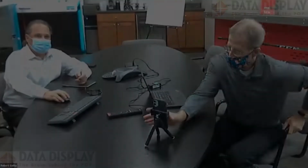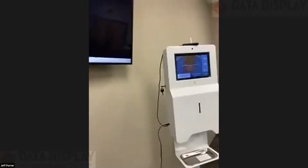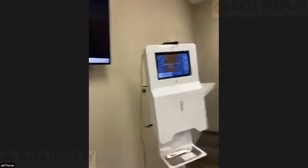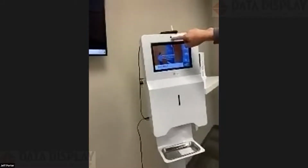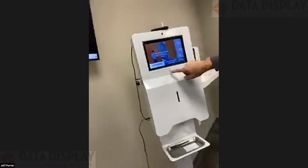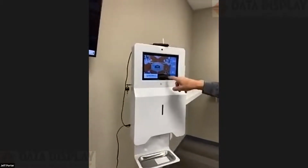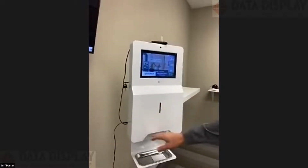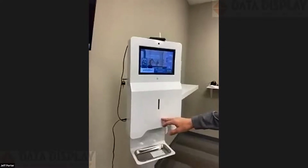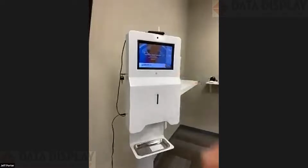So here, this is a health screener. So it's a nice floor-mounted unit. It can also be wall-mounted as well. It's got a 10-inch touchscreen here. It's got a temperature sensor that takes your temperature. It's got a motion sensor that knows when somebody walks up, you can flash this little thing here that says, hey, please use sanitizer to begin. And it's got a big reservoir for sanitizer solution. So when somebody walks up, the screen flashes, please use sanitizer to begin. So I'm going to do that.